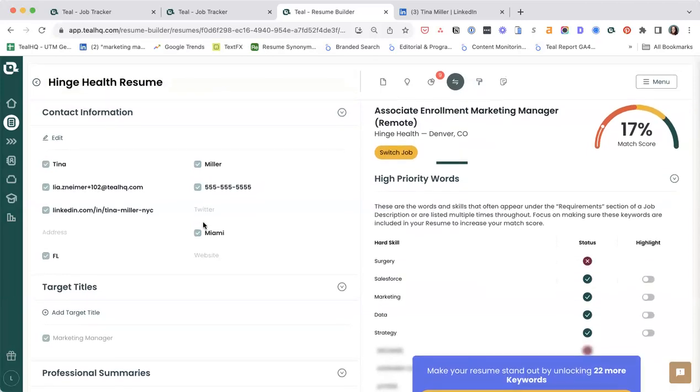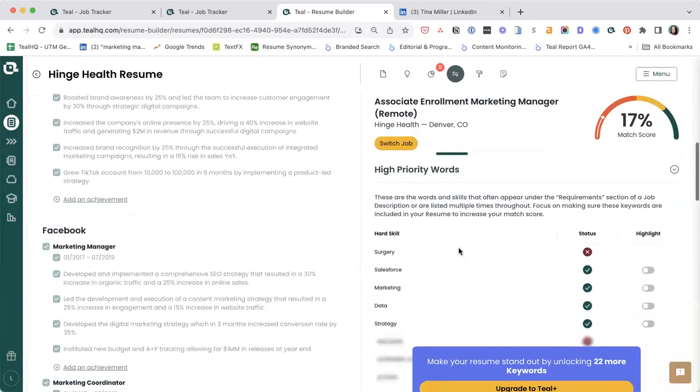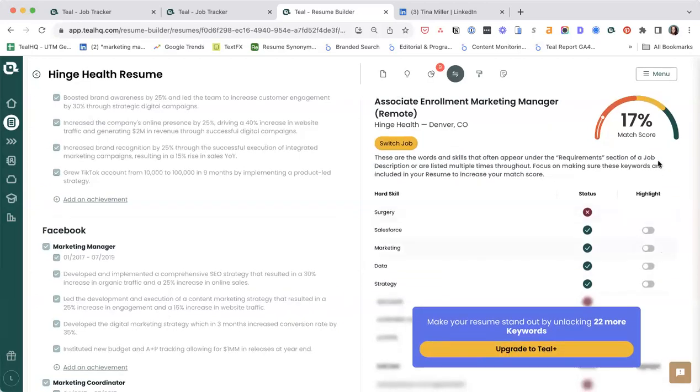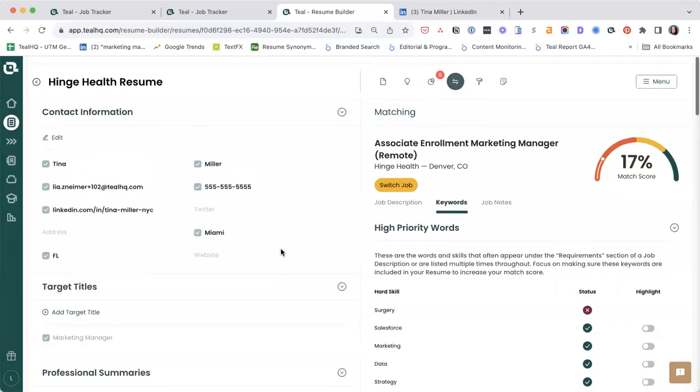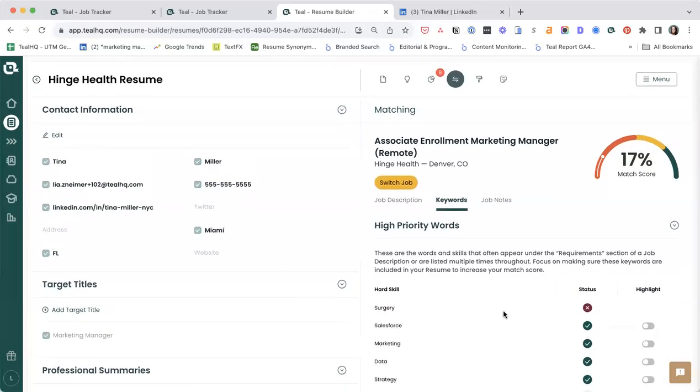On the left-hand side, we are going to see all of the things we can edit. On the right-hand side, we are going to see what we call matching mode. So this score up here, don't worry so much about the exact number. It's generally intended to show you how close a match your current resume is to the job in question. Again, it's definitely not always perfect.